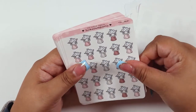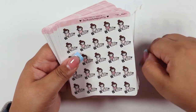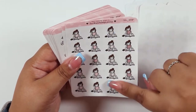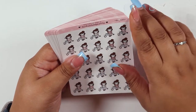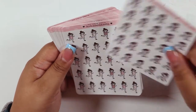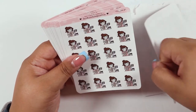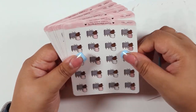We have Lottie washing her hair. We have Lottie drinking some wine. Lottie on a laptop, kind of studying because it looks like a composition notebook, but it could be just work. Then Lottie studying here. Lottie getting an A plus. Lottie organizing stickers. I organize stickers a lot, and also I make my own stickers, so that works. Then, or doing orders. Then we have Lottie jogging, Lottie angry, Lottie doing sticker orders, which is perfect for doing orders for my shop.